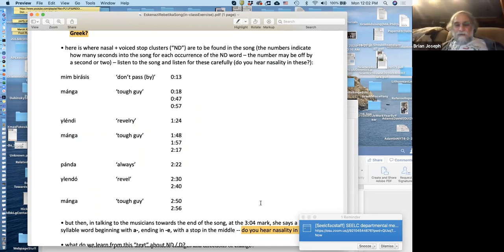I'll put you in groups now. You're to play the song. You don't have to know what the words mean. I've given you a general idea of the context, but listen carefully at these points in the 3 minutes to see what you hear at each, and then especially at the 3 minute 4 second mark, and then we'll reconvene and talk about it. Okay, everyone clear what the assignment is? Okay, so I'm going to put you into breakout rooms randomly, and there are 14 of you, so I'll make 3 breakout rooms.